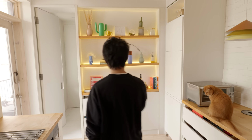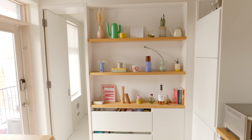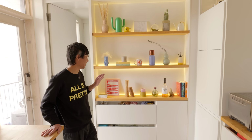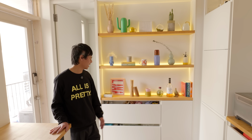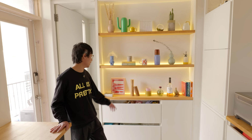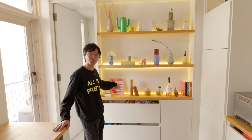So this is a great place for storage, but I find it hard to curate it nice enough that you can always show it. The previous owners had all matching jars with pasta and stuff in it. I'm not that tidy. So I just use it as a display of objects that I have lying around that I like, and a little bit color coordinated. I made this. Llama is my son. His last name's Lamb, and his first name's Arthur, so people call him Llama.